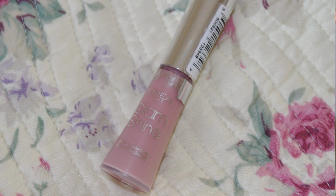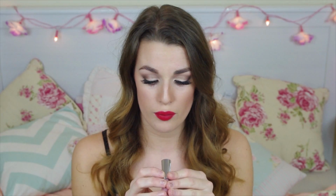And my favourite lip gloss of the year has been this by L'Oreal, and it is from their Glam Shine collection, and it is in the colour Juicy Rose Glow, and this is such a gorgeous natural pink colour, and this has definitely been my go-to lip gloss of 2013.